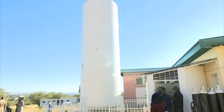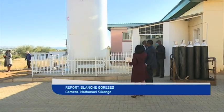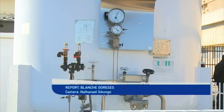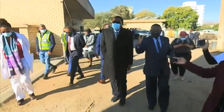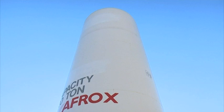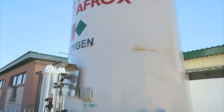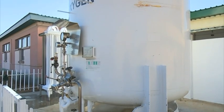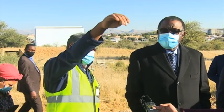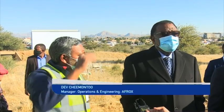Last week, the Health Ministry commissioned this 20-ton oxygen tank just behind the Katutura State Hospital. The bulk tank supplies oxygen directly to the 74 hospital beds in the respiratory unit where COVID-19 patients are admitted. We have a backup system at the back. In case there's any problem with the tank, the backup manifold will take over.